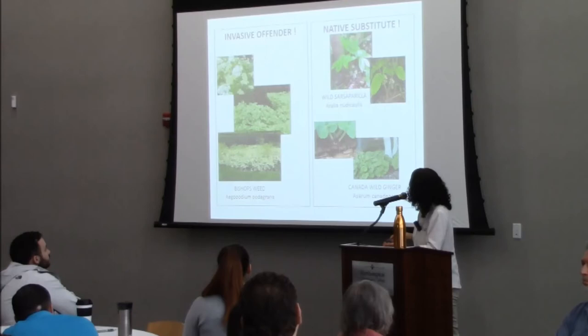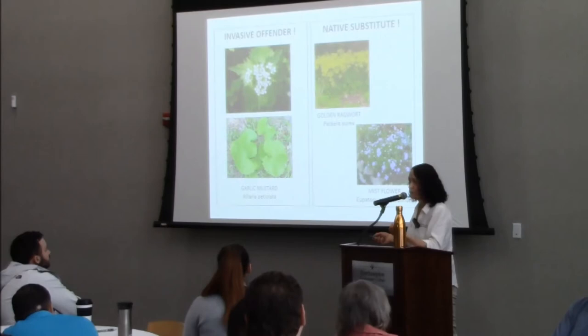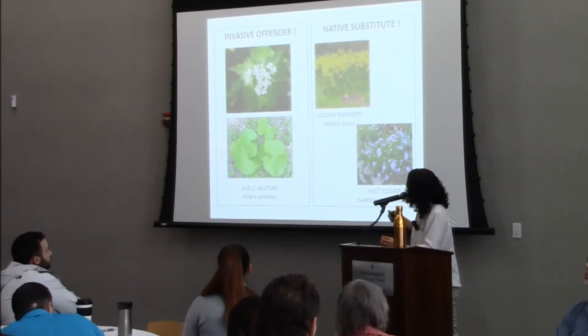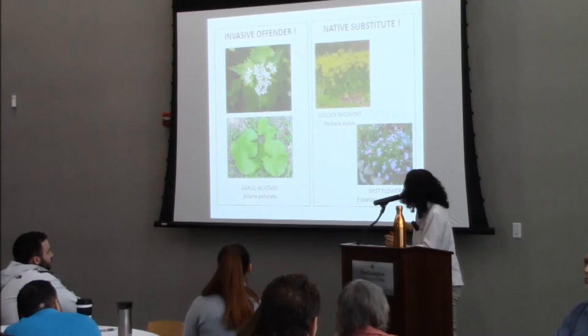Garlic mustard. Now, again, I don't think any of you are planting garlic mustard, although it is edible and very good for you. But there are wonderful native substitutes for those situations. Golden ragwort, Packera aurea. Packera aurea is a fabulous plant. Can take a multitude of situations. Mistflower, Eupatorium coelestinum, with its lovely lavender flowers.